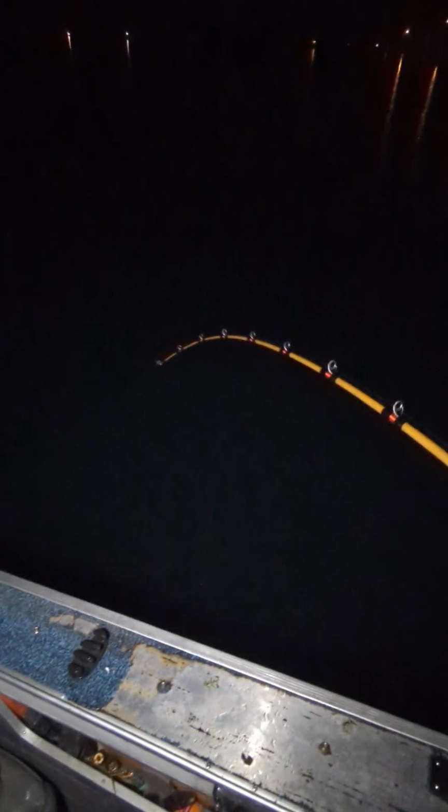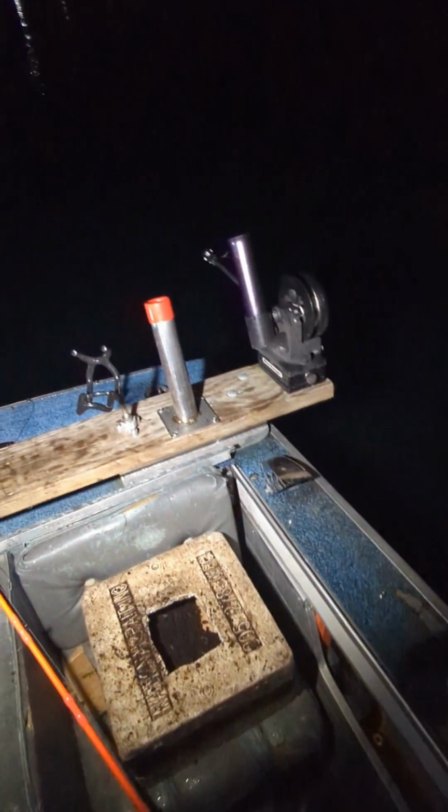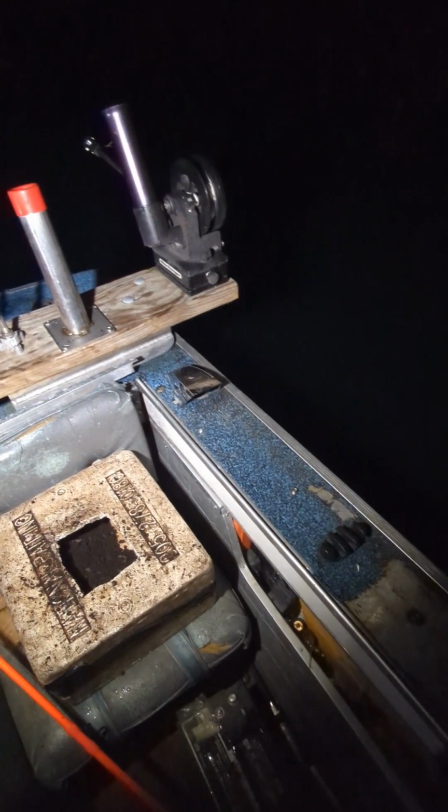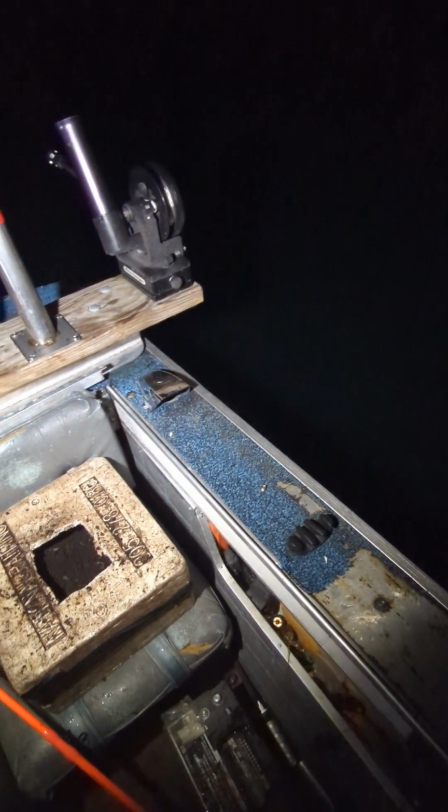That rod is bent, boy. When are you gonna see this guy? He's going under, it looks like. Oh. There he is. That's a tank, dude. Yeah. That's another tank. Oh! That is a tank, fish, dude. There he is, boys. Another good fish.